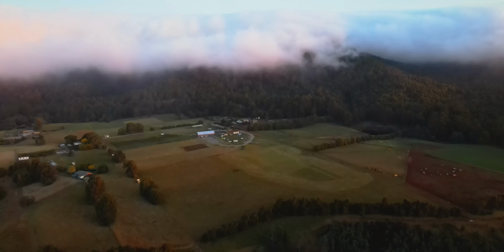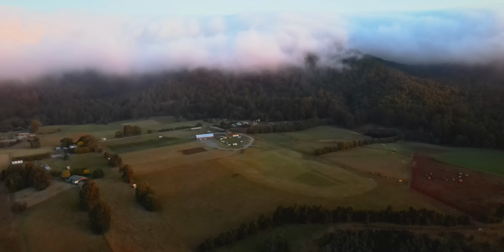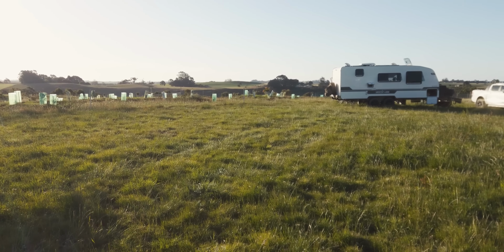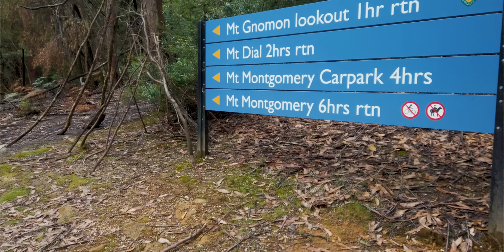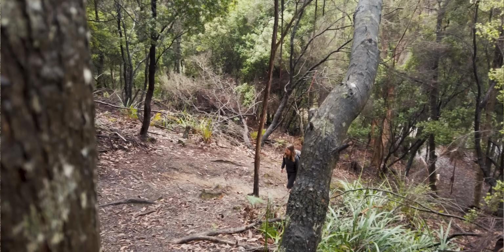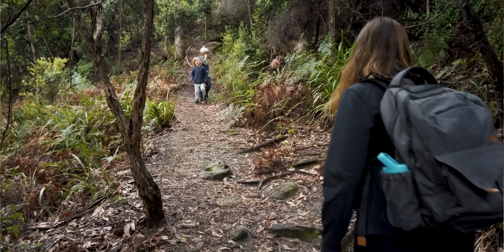So we thought, let's shoot up into the mountains and check out an awesome little farm stay known as Mount Nonam Farm. Highly recommend it. It's 20 bucks a night and there's heaps to see in the area. There's a great hike called the Mount Nonam Lookout Hike, and there's another one nearby called Mount Dial. We did the Mount Nonam and it was spectacular.